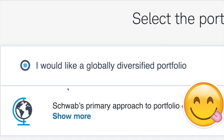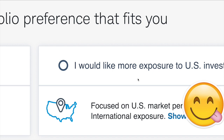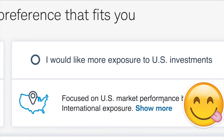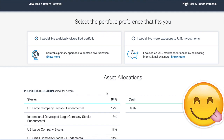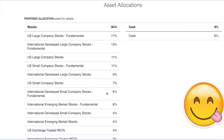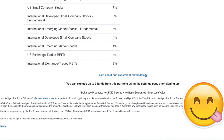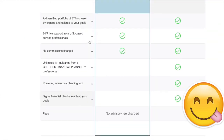So do you want to be globally diversified, or do you want it to be exposed mostly to U.S. investments? Now, U.S. over time has done better in the last couple decades, but that might not always be the case. So I have a globally diversified portfolio, and boom, it creates all of this allocation for you, okay? And then I just have to click next down here, and it created all these allocations for me.